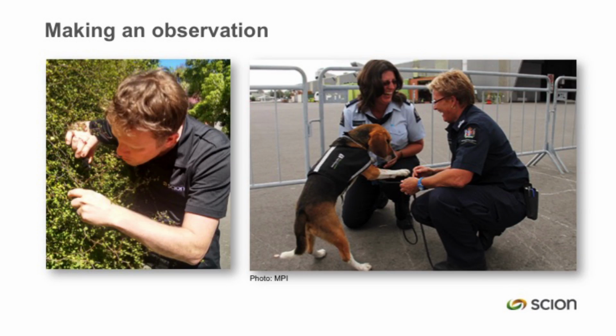So, how do we make observations? This is a way of making observations. This is a platform. I am a platform. I come with 2 legs, I can walk around, and I have a number of senses. I have touch, I have smell, I have sight, so I can look for things. But humans are not necessarily the best platforms for making observations for biosecurity.